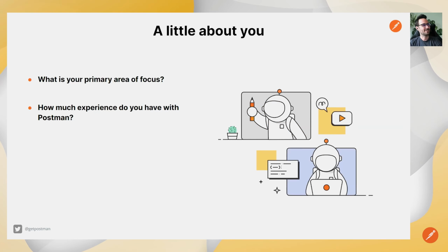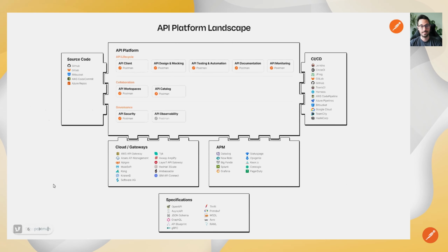Okay, so that's good. Let's jump into first the API platform landscape. If you don't know, Postman is the API platform. So why do we call it the API platform? Because it does many things in the API world. So you can fit Postman in every single step of the API lifecycle. So talking about design, mocking, testing, documentation, monitoring.